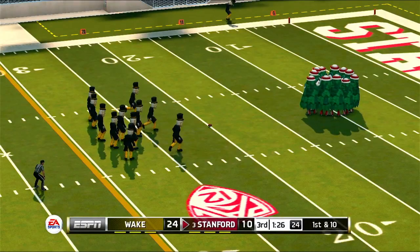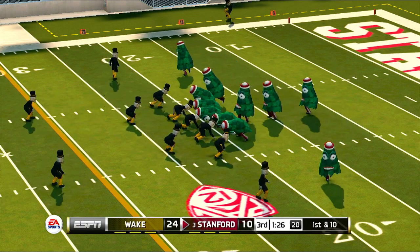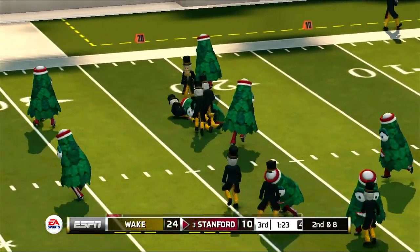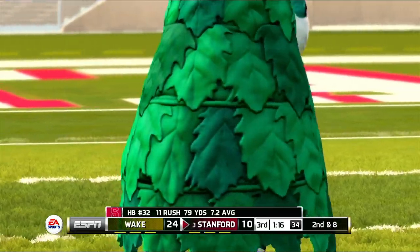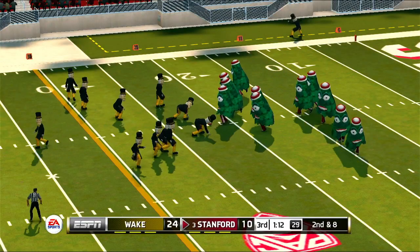Their last drive resulted in a punt, so let's see if they can put together something a little more promising here. If they're going to make a comeback in this game, it's going to have to start now. This offense has to get rolling. Makes it to the 22-yard line. That's a gain of two on the play. That makes it second down from their own 22-yard line.